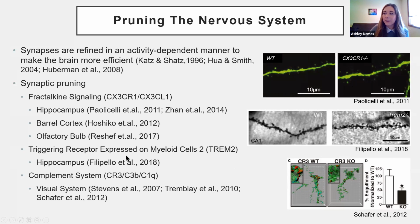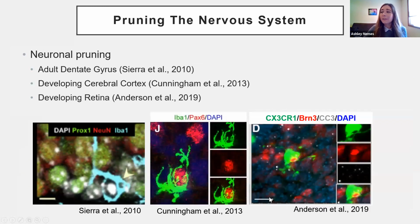And similar results have been found with another mechanism, triggering receptor expressed on myeloid cells 2, or TREM2, also in the hippocampus. And with TREM2 knockout mice, there's another finding of increased dendritic spines in the hippocampus. And then a third mechanism that's been demonstrated is the complement system, specifically in the visual system. And by knocking out complement receptor 3, there's a reduction in synaptic pruning and a reduction in synaptic particles found in microglial cells. And similarly, there's also neuronal pruning that's going on to fix the nervous system during development.